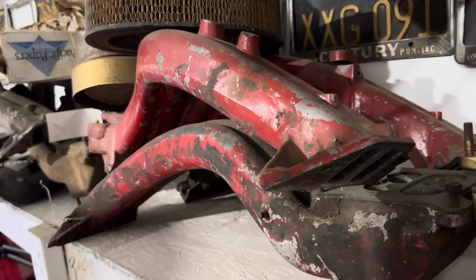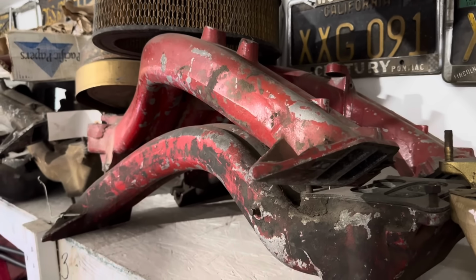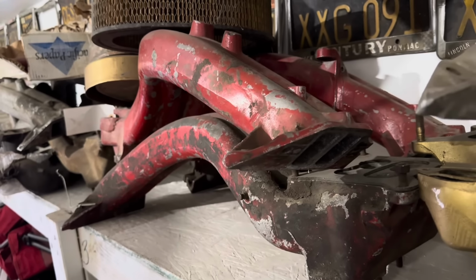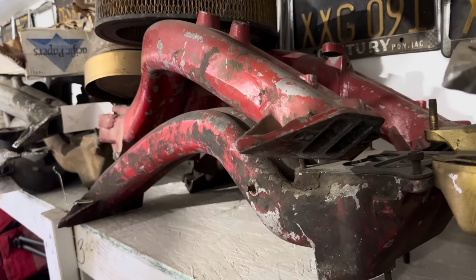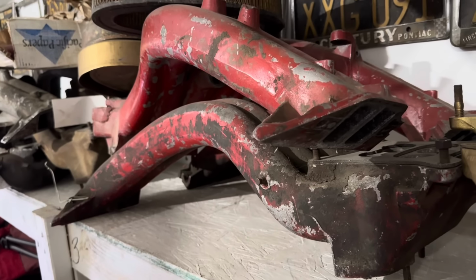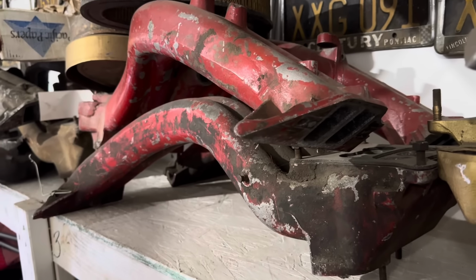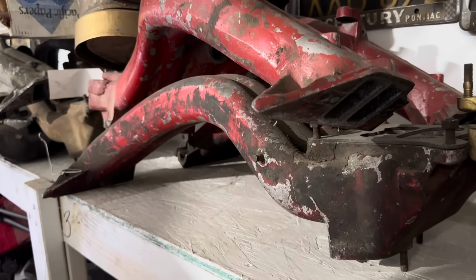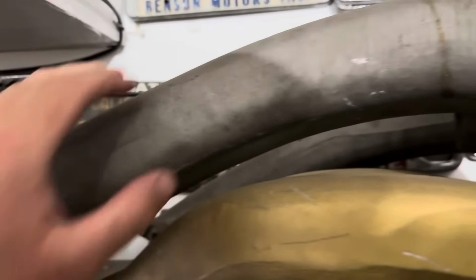The basic point of long Rams is they bolt to one side of your engine and go to the other side. They were used from 1960 to 1964, off and on. No '62s technically use them, but '60 and '61 had what were called long Ram manifolds, and then '63 to '64 were called short. What we're doing here is long Ram, but let me show you the difference between the two, because this is very important.